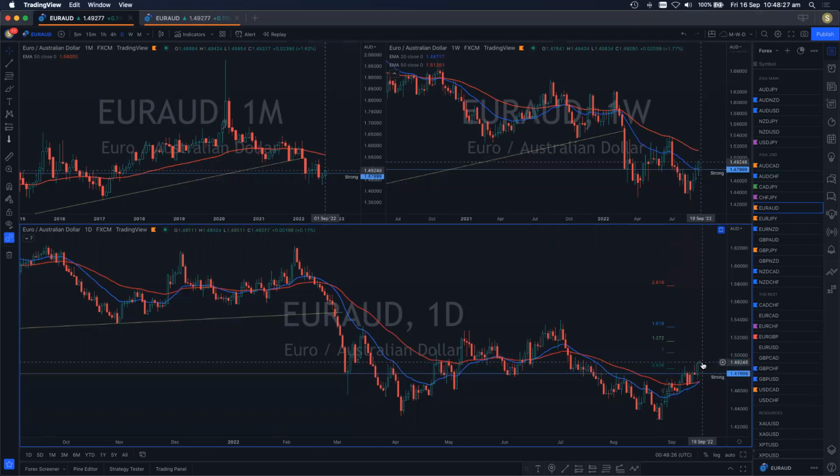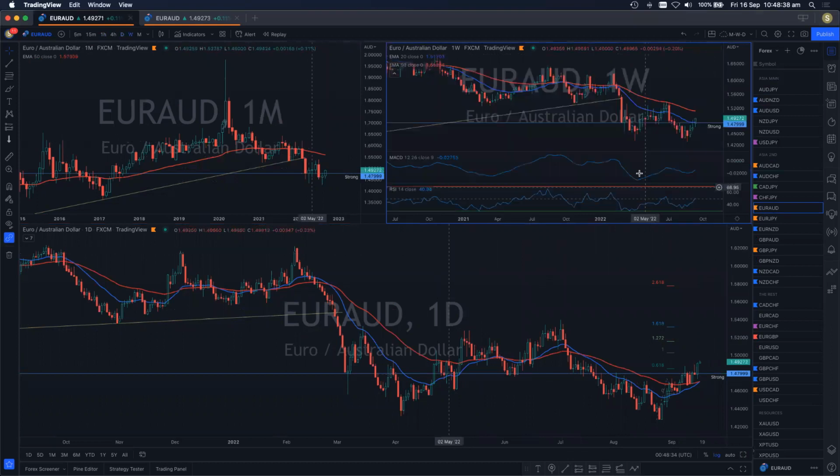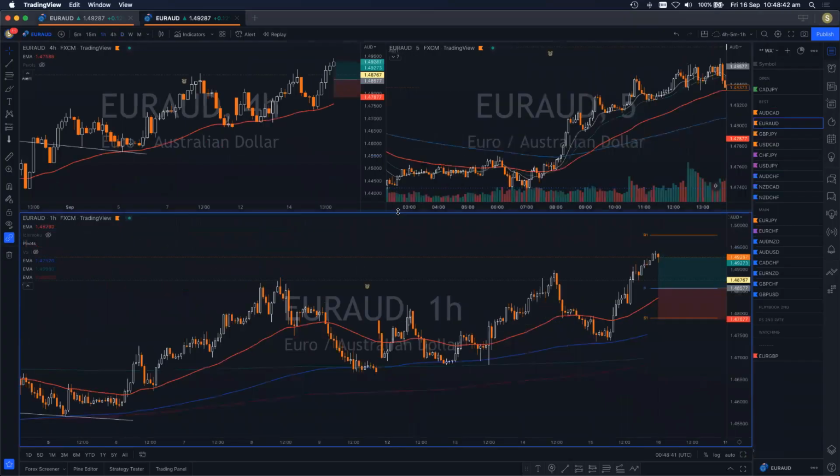Very bullish candle yesterday, it's implying some momentum to the upside. Weekly is looking quite bullish, and we've got a massive MACD on the weekly, so that's implying higher prices. So looking like we're still going to go long from here, the long position.